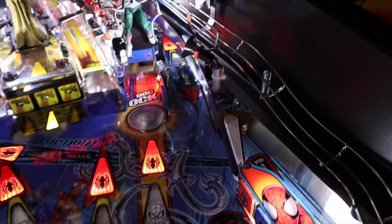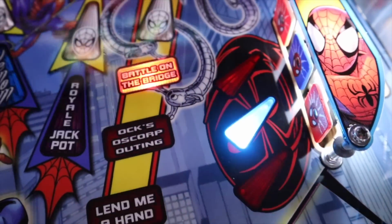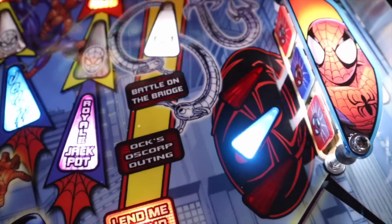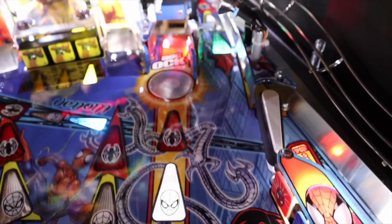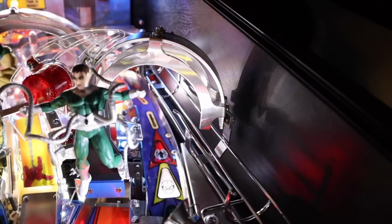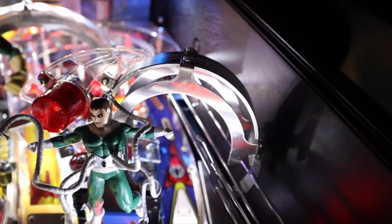Your Doc Ock modes are as follows: Lend Me a Hand, Oscorp Outing, kind of a tongue twister, and then Battle on the Bridge. Once you hit that scoop, Doc Ock has another one of those, just like Sandman, a little half-loop VUC that shoots out, but this time it returns into a wire form instead of your pop bumpers.